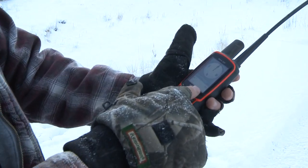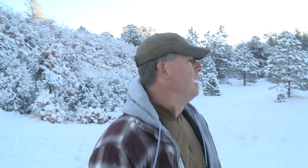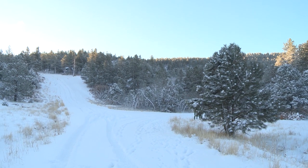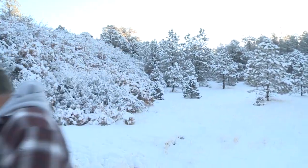They're 245. Kind of a handy tracking system. Help you keep track of the dogs and where they're going. Now they're 308 yards. They're going up the ridge. Let's grab our stuff and get going.